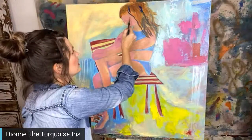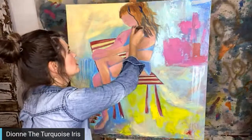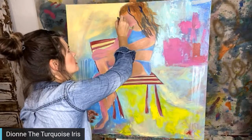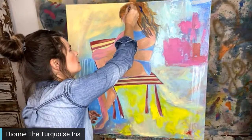You know what? And then I feel like I need a little bit like coming down over here, don't I? Oh my gosh, you guys, this is a little bit foreign to me to have hair and girls. I don't really know how to. I'm just jumping in there.